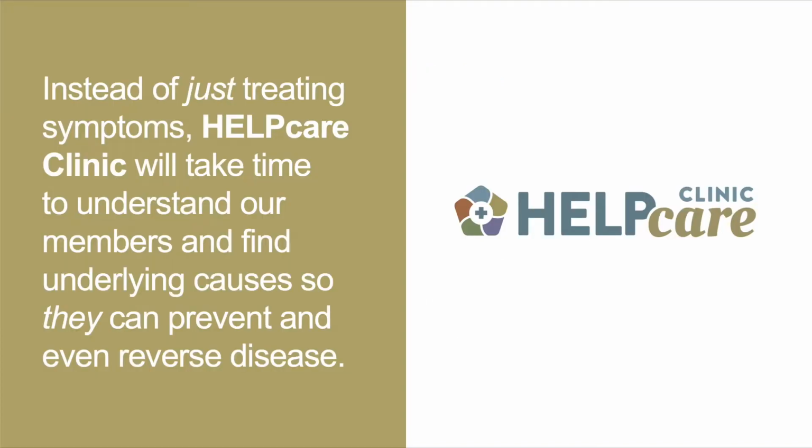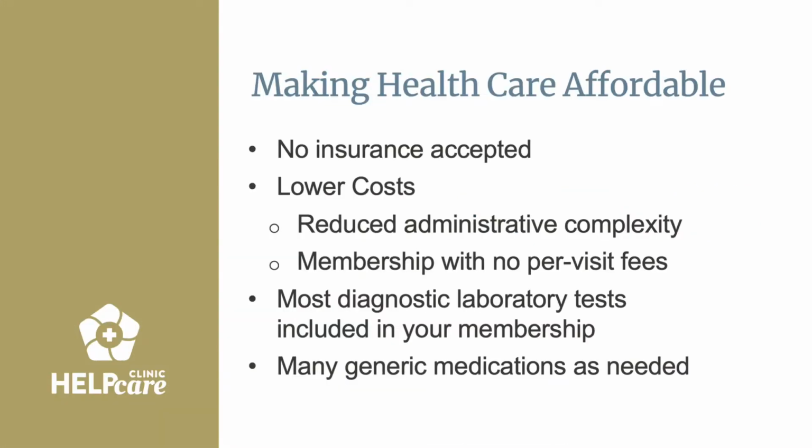So in addition to the metabolic health coaching we offer through HELPcare Clinic, providers take time to understand their patients to help them find underlying causes of disease. Because HELPcare Clinic doesn't take insurance of any kind, overhead costs are lower, and you don't have a third party between you and your provider.